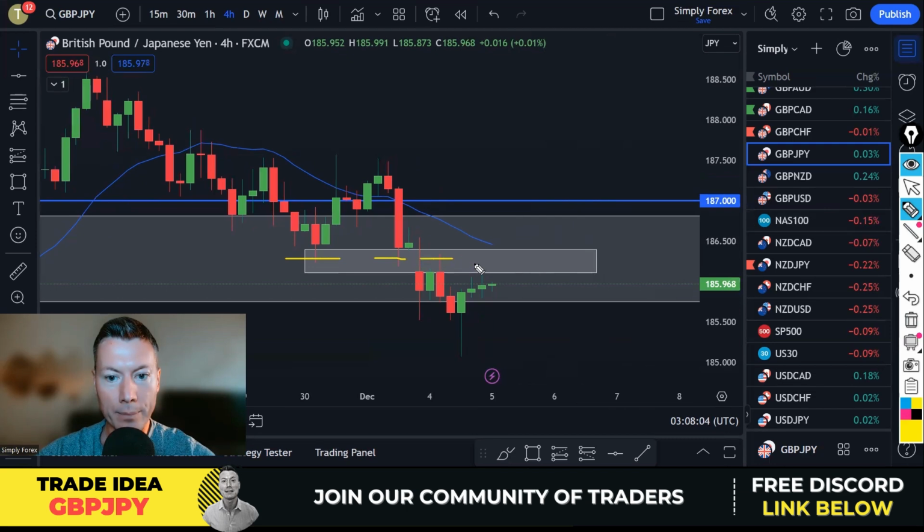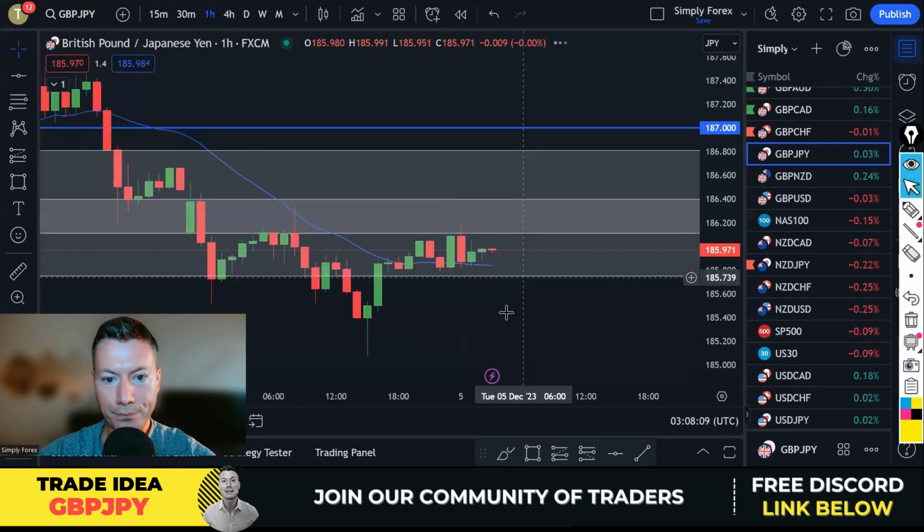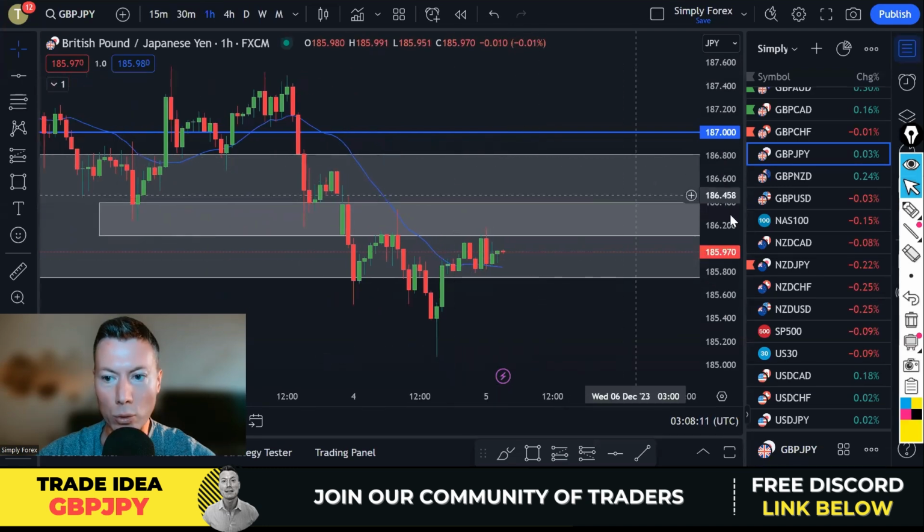Yeah, you can see where price has kept reacting. Let me show you that on the H1, perhaps you can see it a little bit more clearly. So we've just got price reacting through here. All I want to see, guys, is a break of this level.